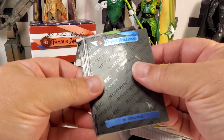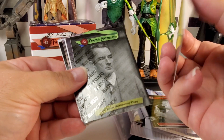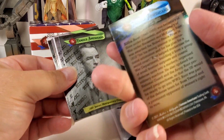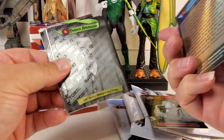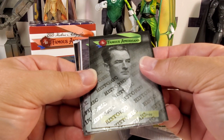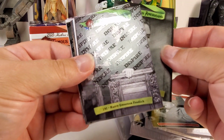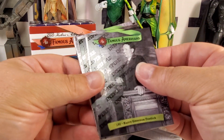Elihu Root. That looks to be a fancy one of only 150 made. Put that there. That's cool. James Montgomery Flagg. Harry Emerson Fosdick.